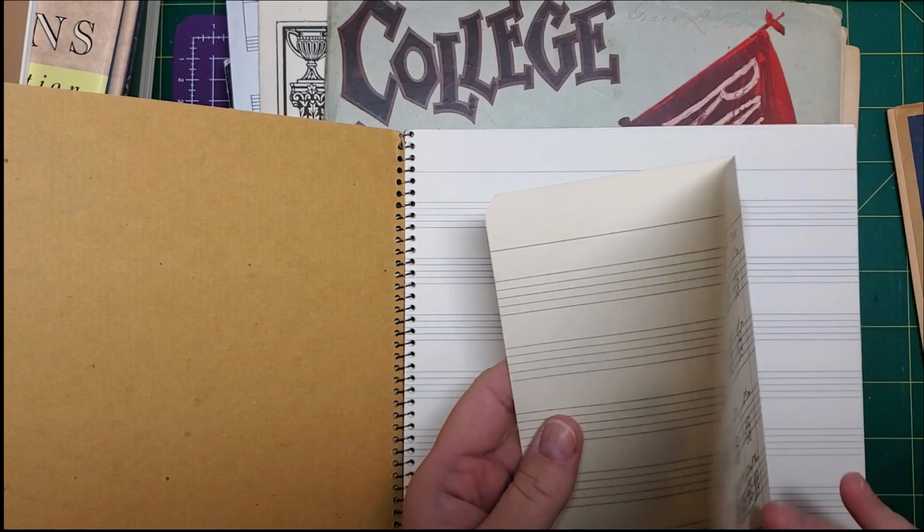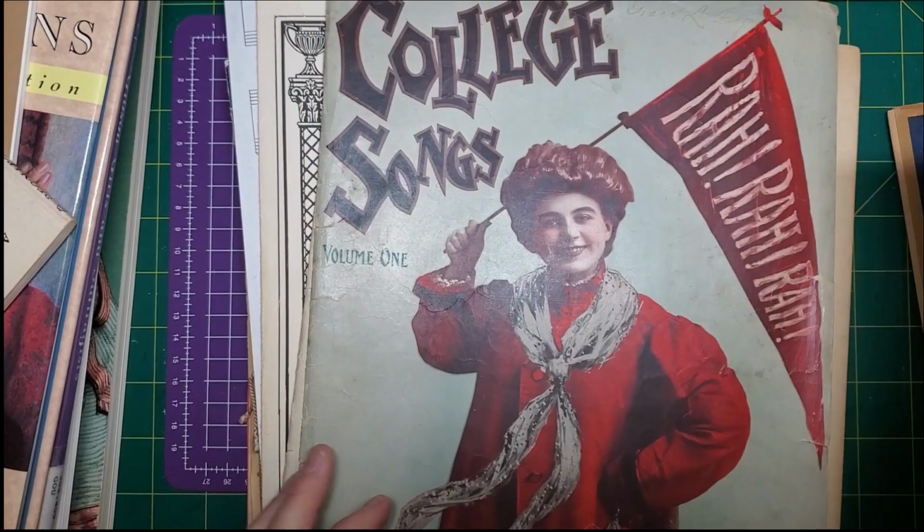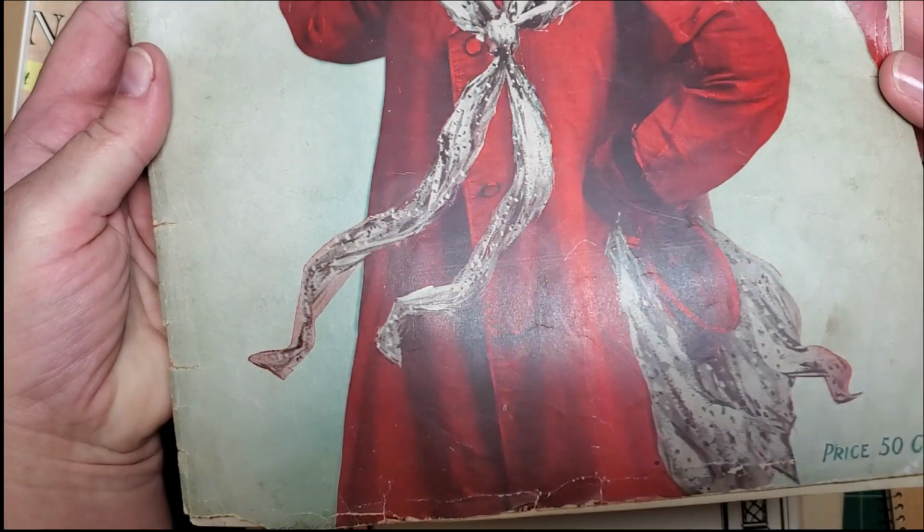Here's a manuscript book, basic chord dictionary. It's blank, but the pages are nice. I like that it's wire bound too. This has got to have some age. It says it was 50 cents.